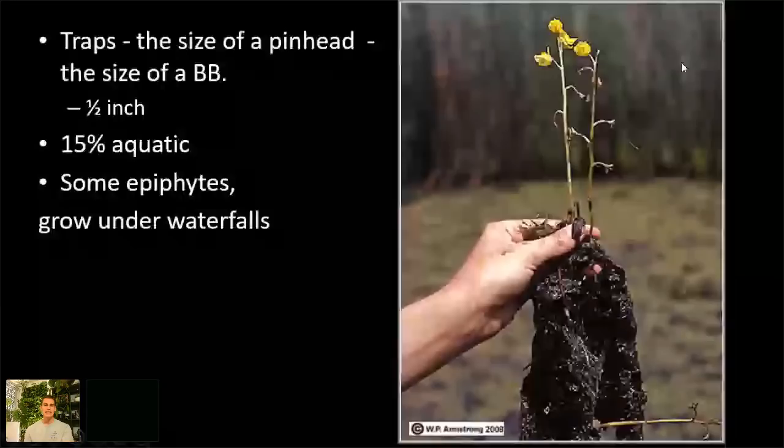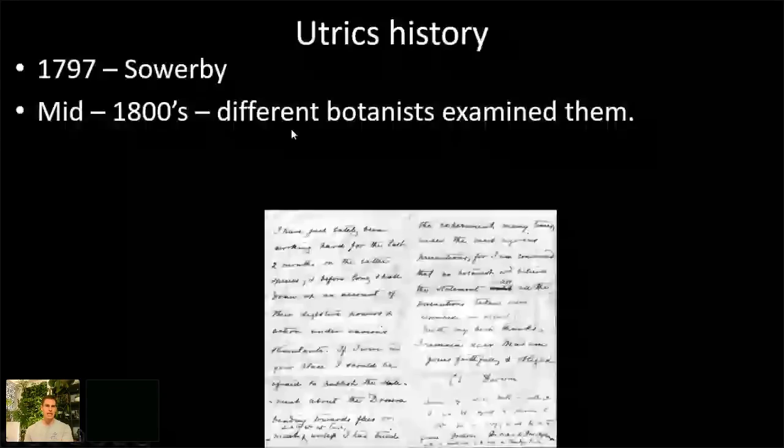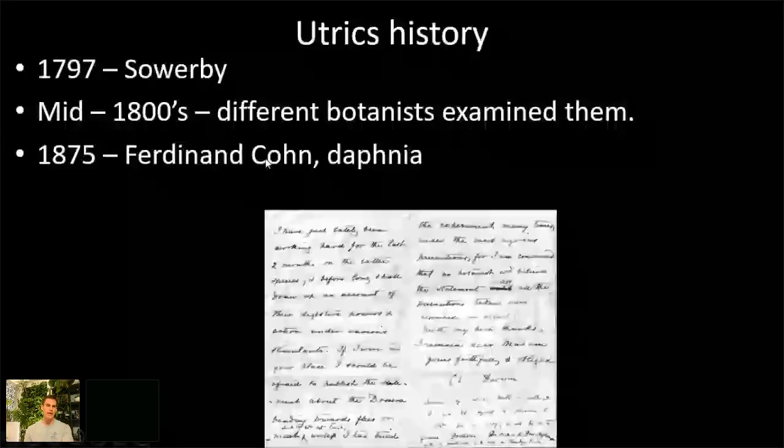And in 1797, a scientist named Sowerby wrote about them. In the mid-1800s, different botanists examined them. In 1875, Ferdinand Cohn put water fleas, Daphnia, in a petri dish overnight. He came in the next morning and he saw all the water fleas in the bladders of the bladderworts. He called his good friend Charles Darwin, and Charles Darwin agreed that the water fleas were forcing themselves into the bladders for protection. And this was over in Germany and England.